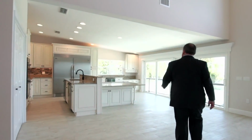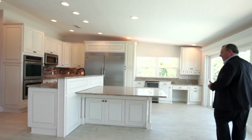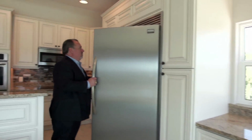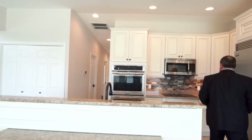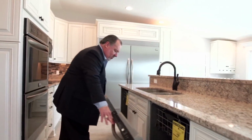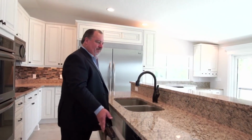So over here, we have our gourmet kitchen. It's a beautiful eat-in kitchen with wonderful views of the Indian River. Have a work area, a wine cellar. We have nice commercial size refrigeration, along with an induction cooktop, microwave, double ovens. And because we believe this will be a wonderful entertaining home, we've equipped it with 2 dishwashers for those big dinner parties that I know will happen.